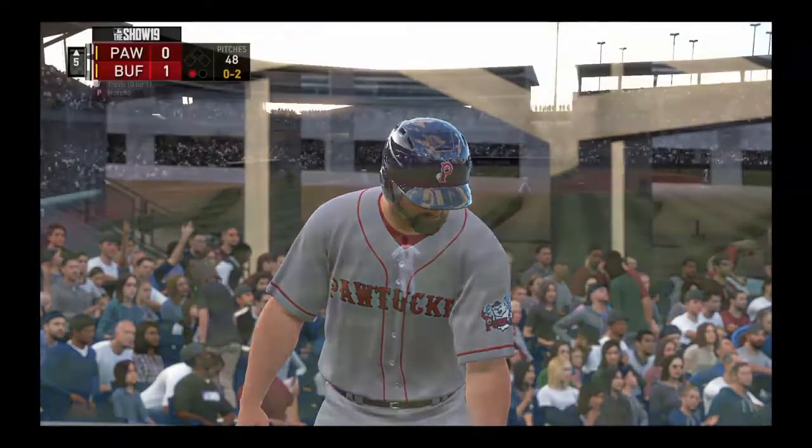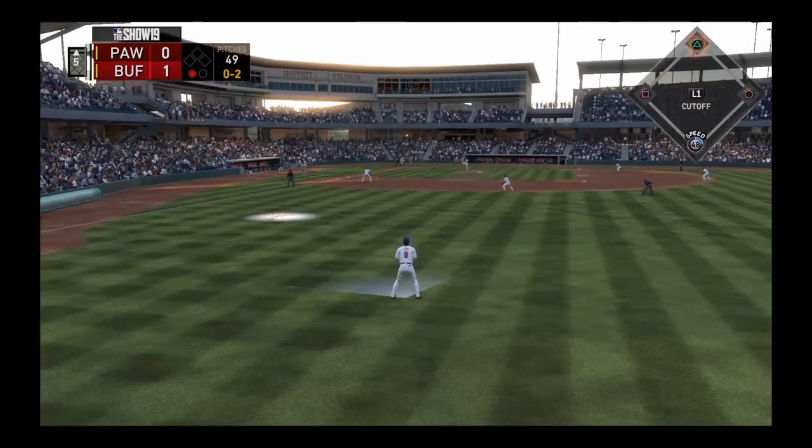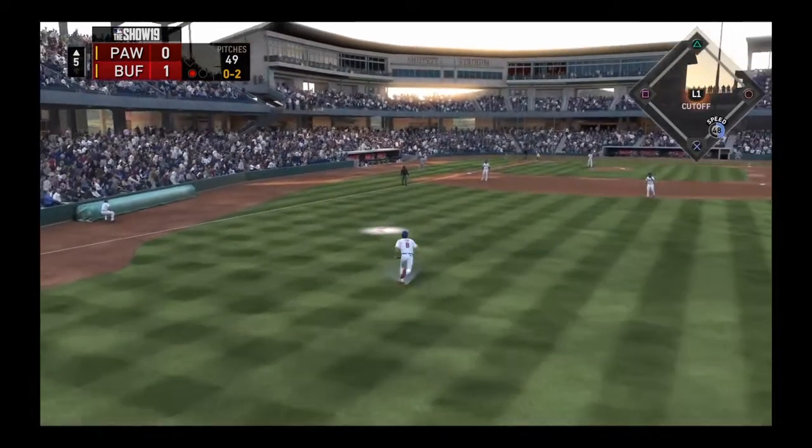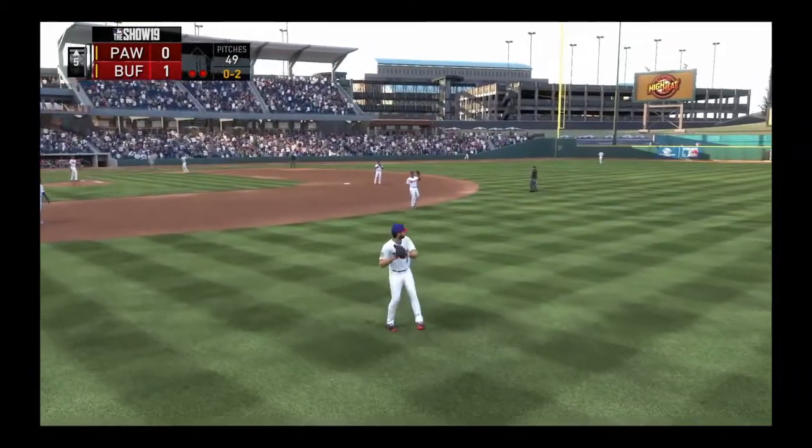Stepping in, Sam Travis. He comes in 0 for 1 on the day thus far after reaching on an error his first time up. Heading out towards shallow right. And he will make the play out there, and there are 2 away now.